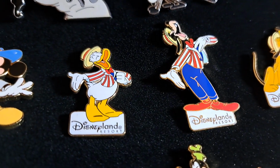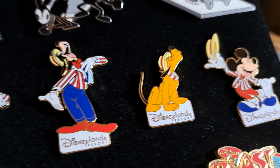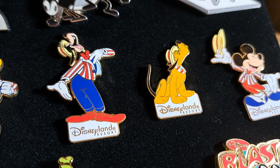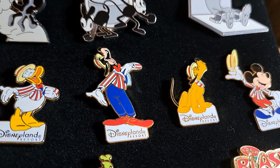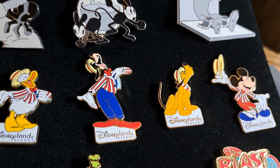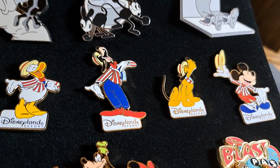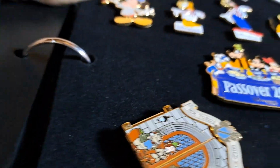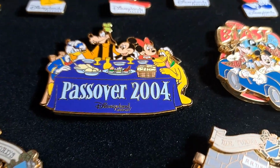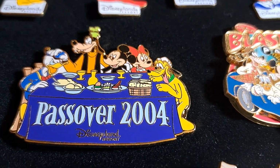You got these are actually from Disneyland in California. I got the Fab Four there, Donald, Goofy, Mickey, and Pluto as the barbershop quartet, the Dapper Dans. Can you imagine what that would sound like if those four were actually singing together? That would be a nightmare. Special pin for Passover in 2004 from Disneyland.